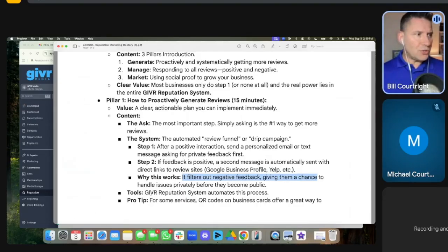Okay, what are the tools you need? Guess what, folks? You already have them. Okay, the GIVR reputation system automates this entire process. We can first help you to understand the value of this process. We can give you word tracks and sound bites so that you execute it perfectly. And we already have the tools and resources to do great work because you already have the GIVR platform.